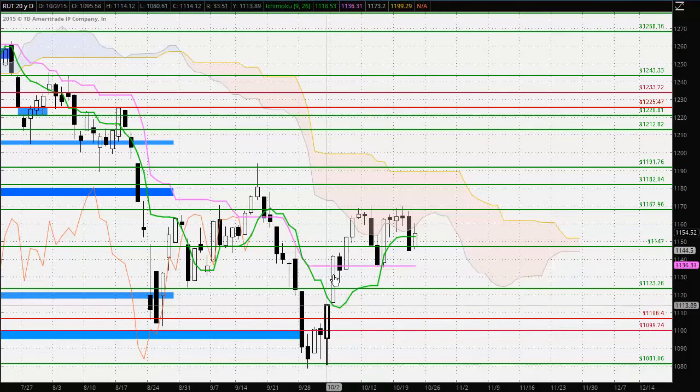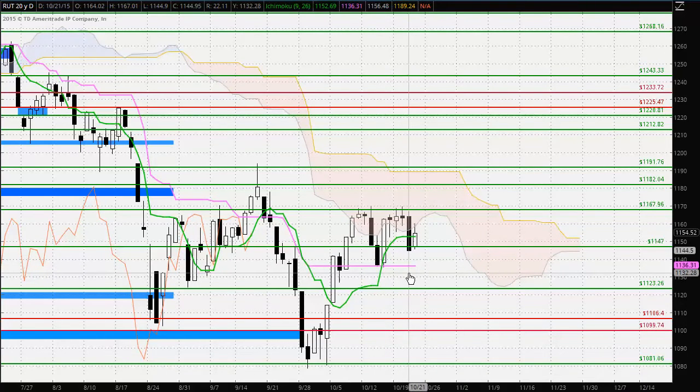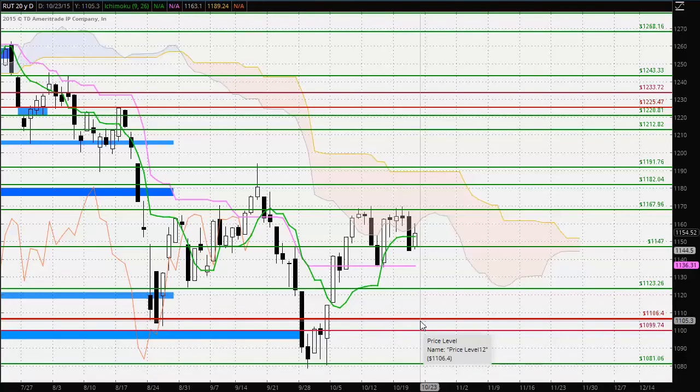Here we have the trend up. It's not a major uptrend, but a close down below the trough between the two peaks would see completion of that pattern and the potential for the market to trade down to about this 1106 region. The 1100 round number support may come into play.